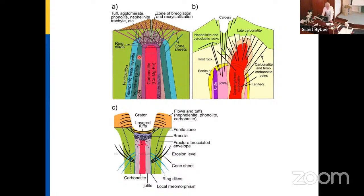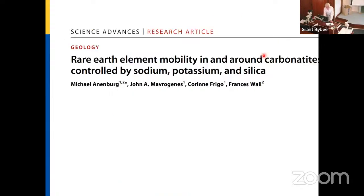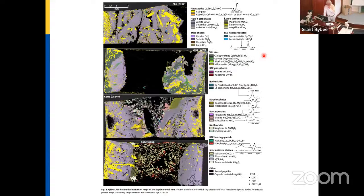But we're still trying to work out where the best grades are and what to be looking for, because there's lots of carbonatites. So one of my students, Michael Annenberg, did some crazy experiments, as he likes to do. And I have to work through this. It's a rather complicated diagram, as most of Michael's diagrams are. What he did was, he did an experiment where he mixed up just carbonatite with silica added, carbonatite with sodium added, and carbonatite with potassium added. And he doped them with lanthanum and dysprosium. So he had a light and a heavy to see if he could tell what the difference might be.